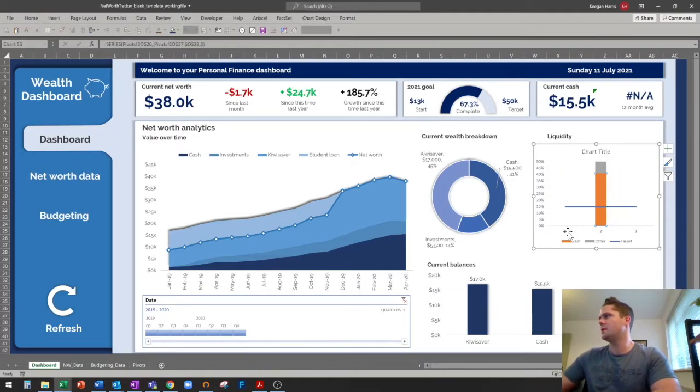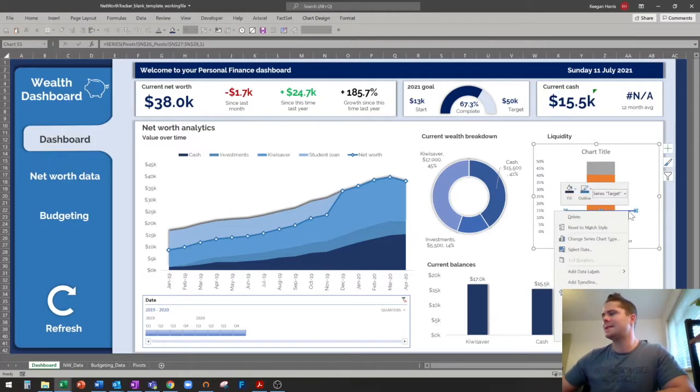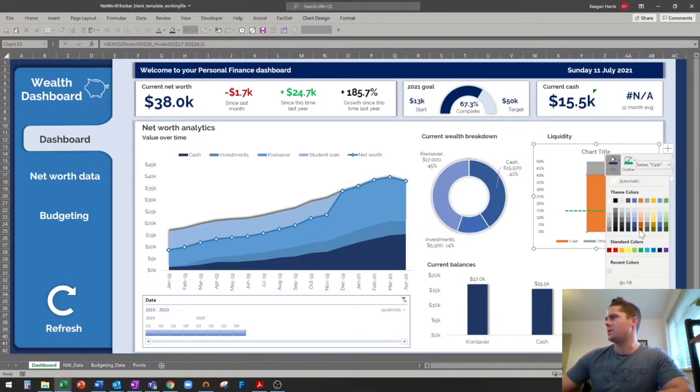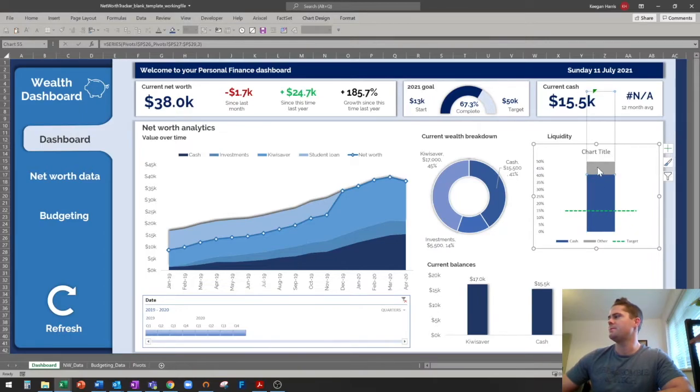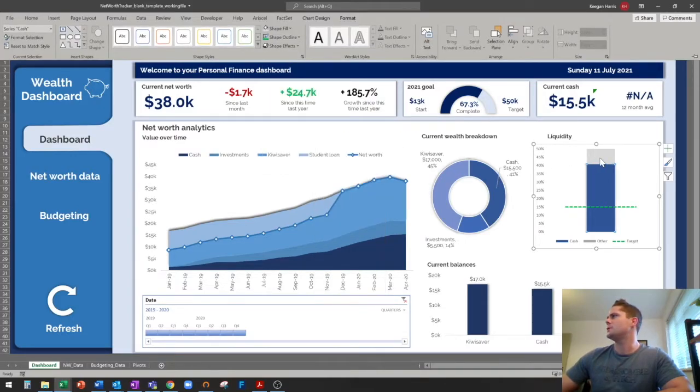And then we don't need anything down the bottom, and let's format this data series to make it look a bit wider, and our target cash, let's make that a green line, and I want it to be dashes, so it intersects nicely like that. We can fill this one again as a blue to go with our theme, and I'm going to fill this one a lighter colour like that, and then we'll get rid of everything else. Put some shadow on it.